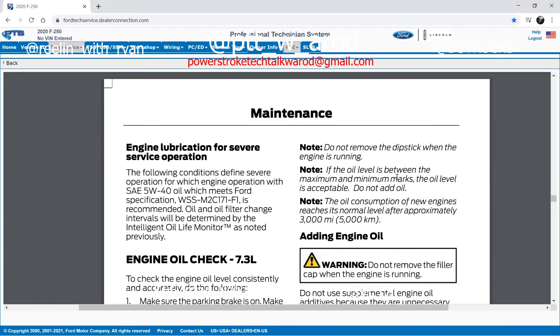Now, here's one thing. It's just one little paragraph. It's titled Engine Lubrication for Severe Operation. The following conditions define severe operation for which engine operation with SAE 5W40 oil, which meets Ford specification, is recommended. Oil and oil filter change intervals will be determined by the intelligent oil life monitor, as noted previously.